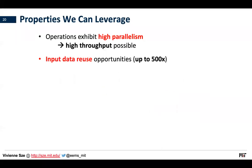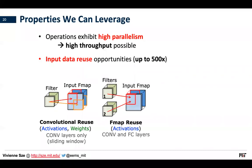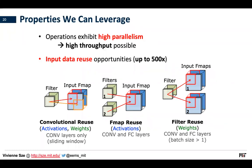But there are also properties that we can leverage in DNNs. In particular, there's a lot of opportunity for what we call input data reuse, up to 500x, for example, for AlexNet. What do we mean by this? For instance, if you're doing convolutional nets, you're applying a convolution between the filter and the input feature map. So the same weights and activations are going to be used, just in different combinations, as you slide the window across. Similarly, you often need to apply multiple filters to the same input feature map. So that means that each activation in the input feature map is going to be reused multiple times across the different filters. And then finally, if you're going to process multiple feature maps at the same time, then a given weight in the filter can be reused multiple times across the different inputs as well.